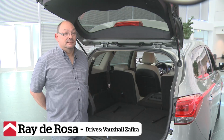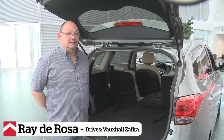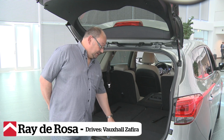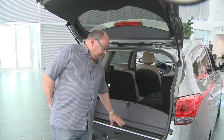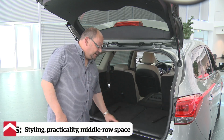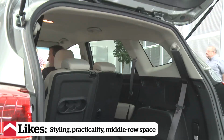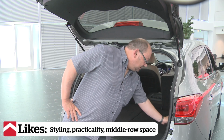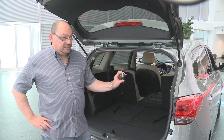The practicalities are all there with some added nice touches as well, such as the space in the bottom of the boot to store the luggage cover. So when you don't need the luggage cover actually covering luggage, you've got somewhere to keep it without having to leave it in the garage and losing it. Removable torch in the boot, which is a nice touch.